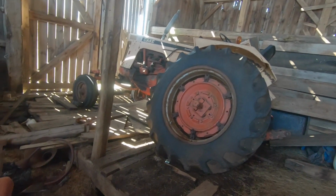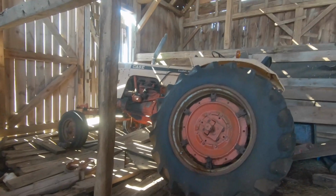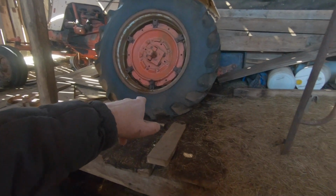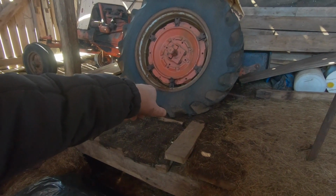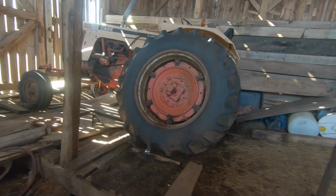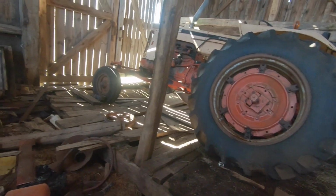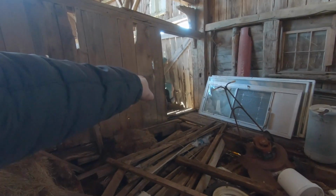But yeah, that is a Case 730 tractor, Comfort King. And what's even stranger is that that tire looks as if it's still holding air. I have no idea how long this place has been sitting empty, but I do want to get over there a little bit further. If I go up here, I might be able to cross over there and get to that truck.